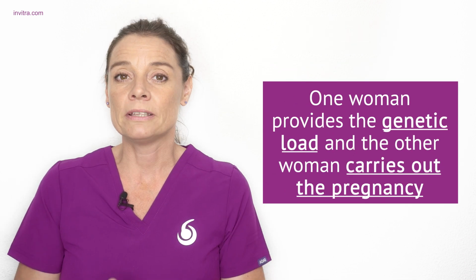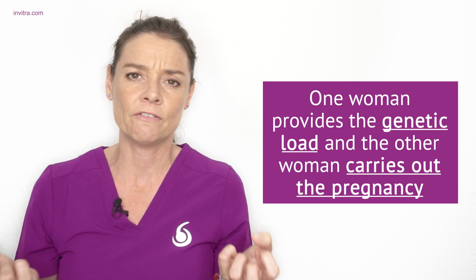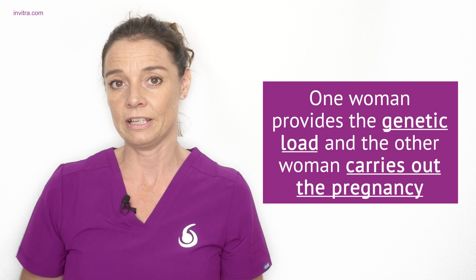This allows one woman to provide the genetic load for the baby and the other one to carry the baby, so that they both feel actively involved in the pregnancy.